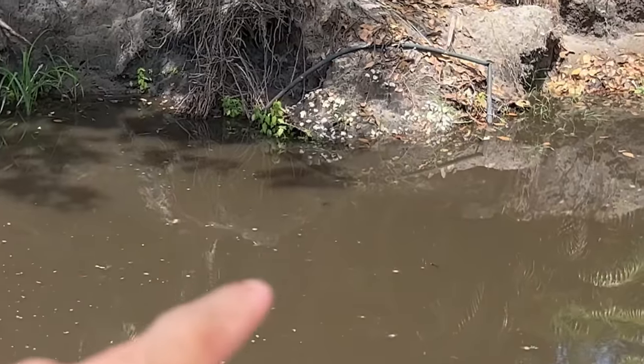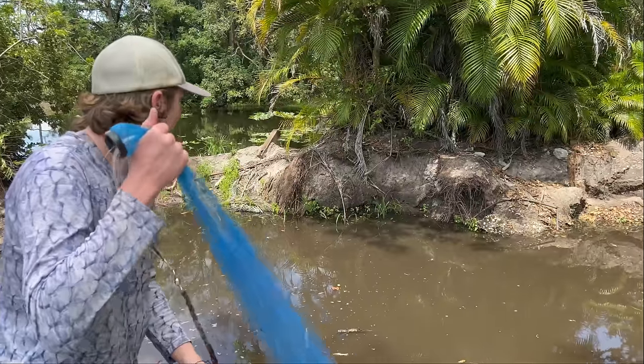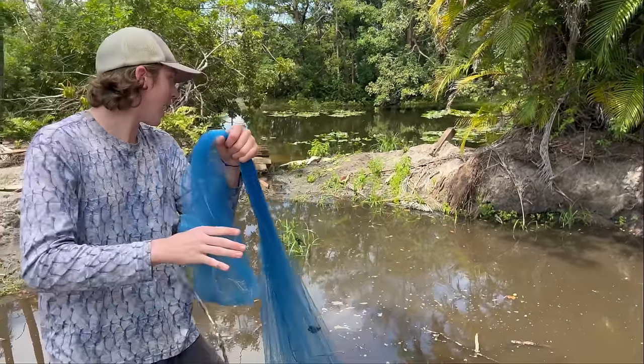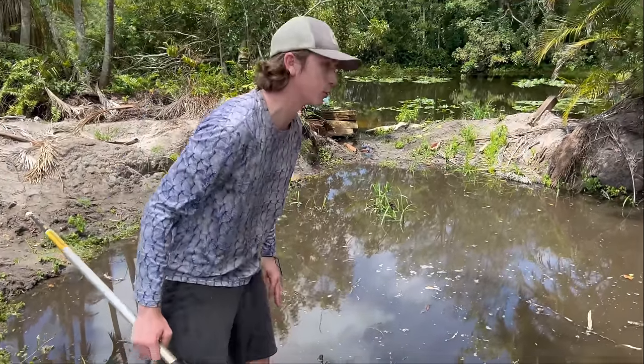I see another fish back there. Yeah, there's a lot in here. Oh, look, there's one gasping for air right there. Okay, there's fish in here, you guys. We might have to throw this cast net, but for now, I'm gonna get in there and use the handheld net and see what I can get doing that.